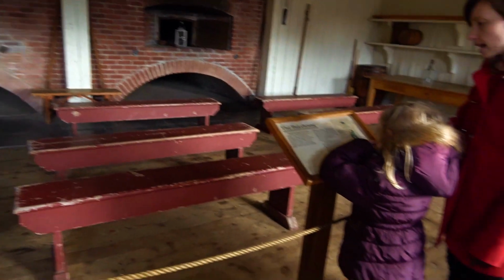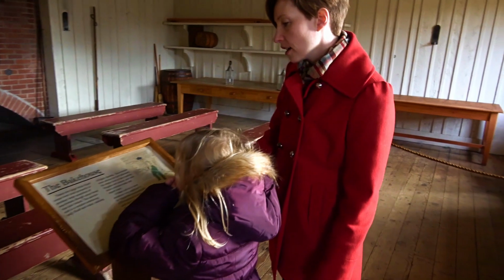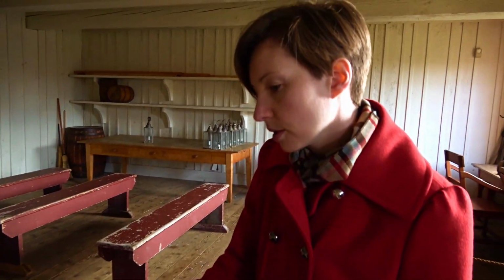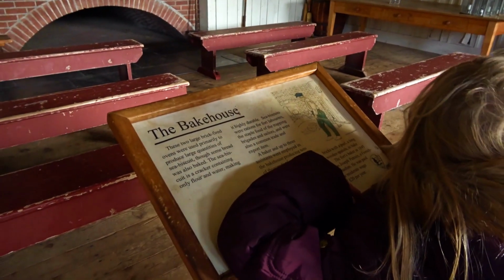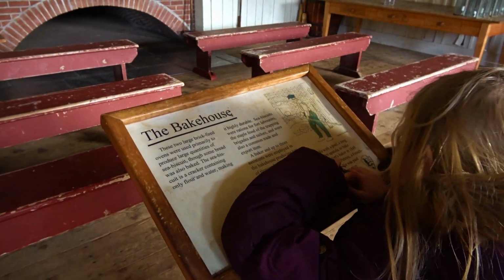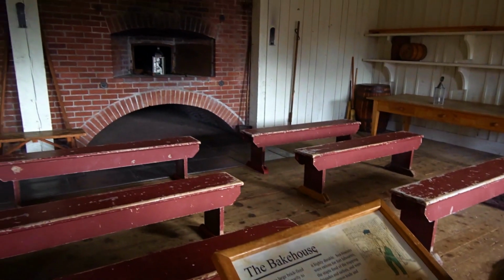So this is the bakehouse. These two large brick-fired ovens were used primarily to produce large quantities of sea biscuit, though some bread was also baked. The sea biscuit is a cracker containing only flour and water.